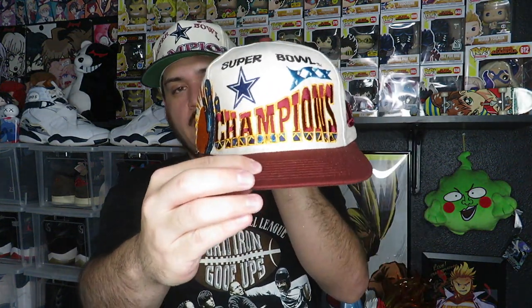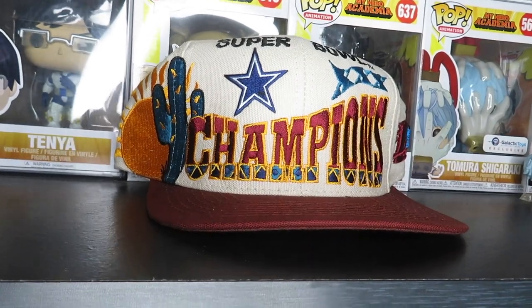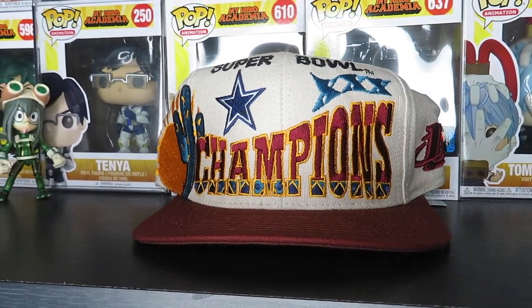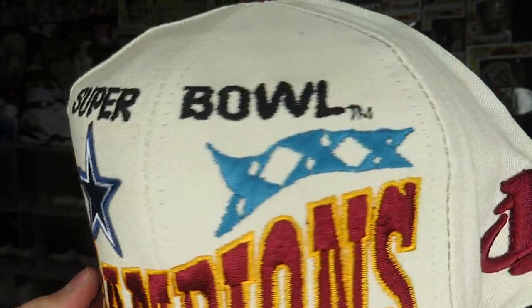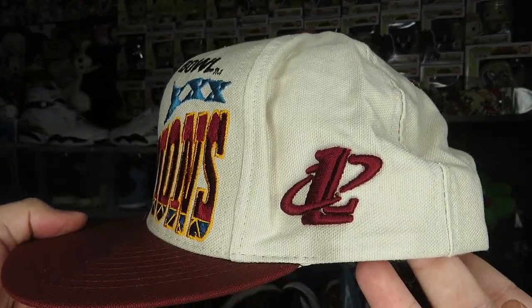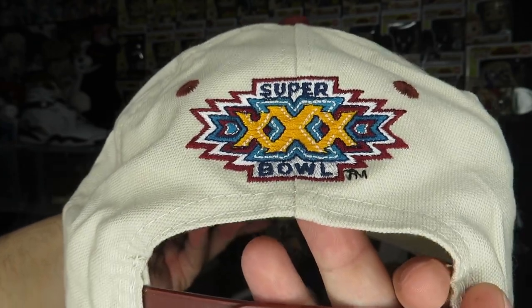Coming in at number 5, from Flea Market Grabs number 126, and I only paid $1 for it. And this is a hat that I had been looking for a while up to that point. And I finally found it. It's a Super Bowl 30 Dallas Cowboys champion hat. I've just been a huge fan of this hat, just the graphics and everything on it. How you have the sun with the big cactus, the star, Super Bowl 30. And then, of course, that one's by Logo Athletic. And then on the back, you got the Super Bowl 30. This one was actually dead stock when I found it. So to get a dead stock hat like this for only $1 was a great deal.